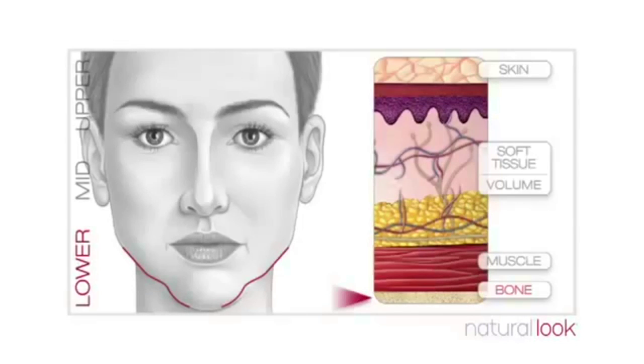definition. When combined with decreased muscle elasticity and the descent of the overlying volume, this leads to the appearance of jowls. Repeated muscle action around the mouth causes the corners of the mouth to turn downward, and repeated muscle action in the chin leads to dimpling of the chin.